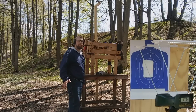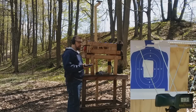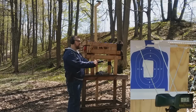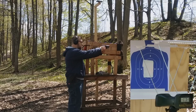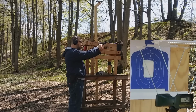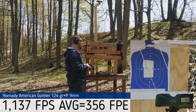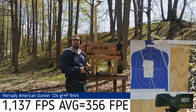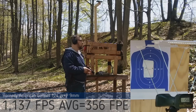Alright, first up is the 9mm 124 grain +P from about 5 yards. We'll see what kind of accuracy and velocity we get. It's rated at 1,175 feet per second. We'll see if we get close. 1140, 1125, 1143, 1120, and 1156. So yes, they were a little bit optimistic with that velocity. Pretty easy to shoot, but for some reason my group is kind of spreading in the windage a little bit.